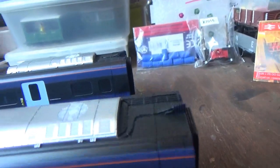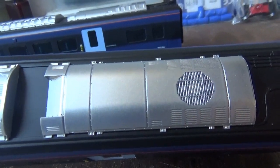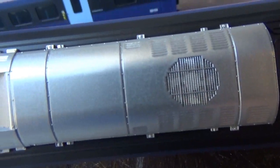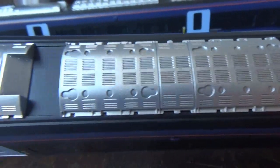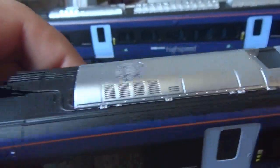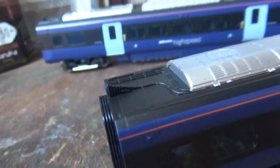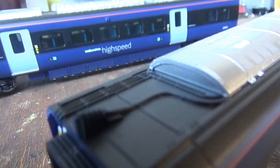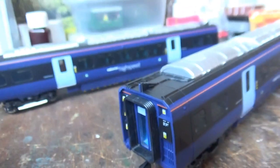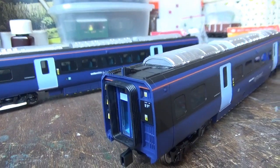The detail on top of the roof, especially on these chrome parts here. I mean, especially those grills there with the fans underneath. I do love the detail on that. And even if there is some moulded detail, such as this detail on top, fair enough. The way it's done, you can only really tell it's moulded on if you get right up close to it. Standing from some feet away from it, you wouldn't really tell it was moulded on.